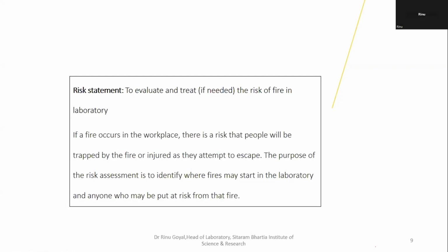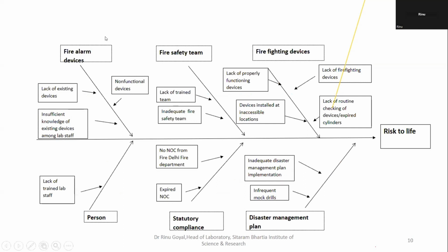Another example, to evaluate and treat the risk of fire in the laboratory. If fire occurs in a workplace, there is a risk that people will be trapped in the fire or injured as they attempt to escape. The purpose of the risk assessment is to identify where fires may start in the laboratory and anyone put at risk from fire. So they have enlisted these causes: fire alarm devices related, lack of devices, insufficient knowledge, non-functional devices, fire safety team not trained, inadequate team, firefighting devices, lack of properly functioning devices, devices not installed at correct locations, lack of firefighting devices, lack of routine checking of devices, or expired cylinders. They could identify a few persons.